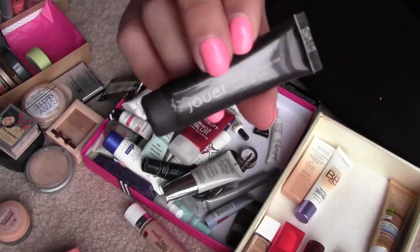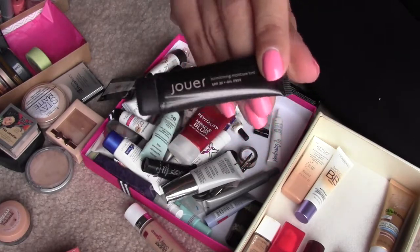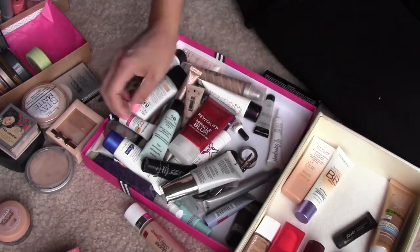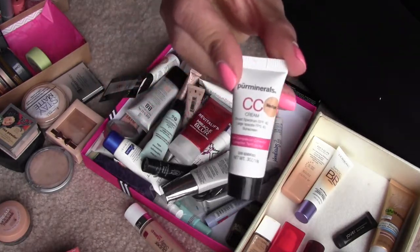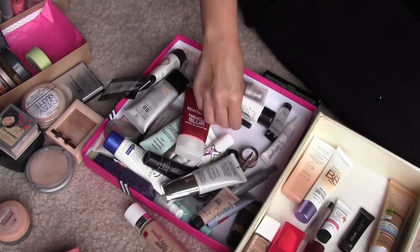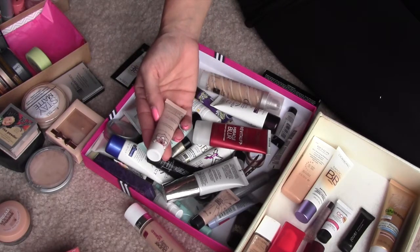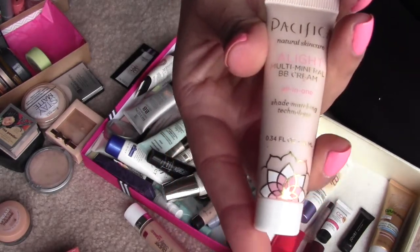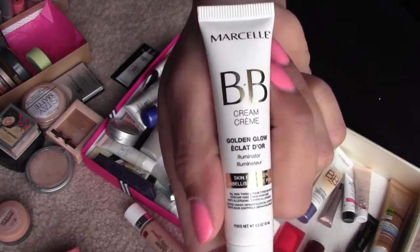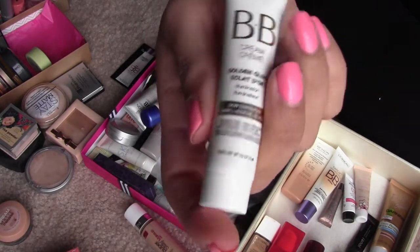This from Joyer. I'm going to start using all these little mini things up. So I'm going to find a little spot to put them so I can put them in my bathroom and use all these up. This I haven't used yet. So this is just a moisture tint. This little tiny Pure Mineral CC cream. I want to try to use all of these things up. Let's see, this Naked Skin, put that over there. Pacifica, I think it's a BB cream. All Night Multi-Purpose, yep, BB cream. So I'm going to definitely try to use all these up. This one here, I forgot what box I got it in. But it's a nice golden tint, I believe. It's an illuminator, actually.